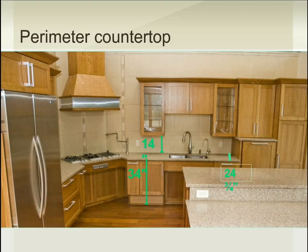As we look at the perimeter countertop, Mark and I had to make a compromise. We went with a 34-inch countertop on the counter by the sink and the cooktop. That seems to have been a great compromise for us. We also lowered the height of the wall cabinets. Normally that space is 18 inches. We've got it at 14 inches, which has brought that height down on the upper cabinet.